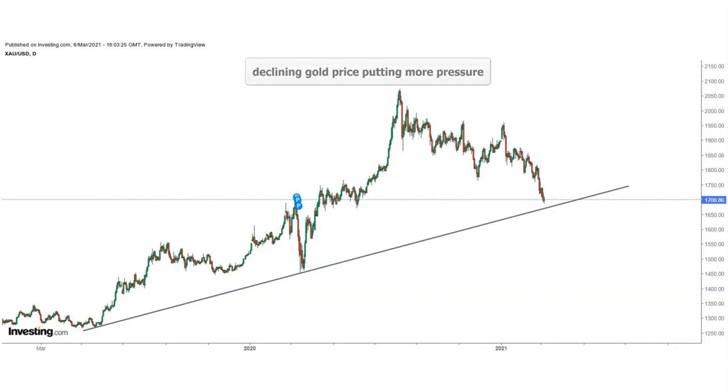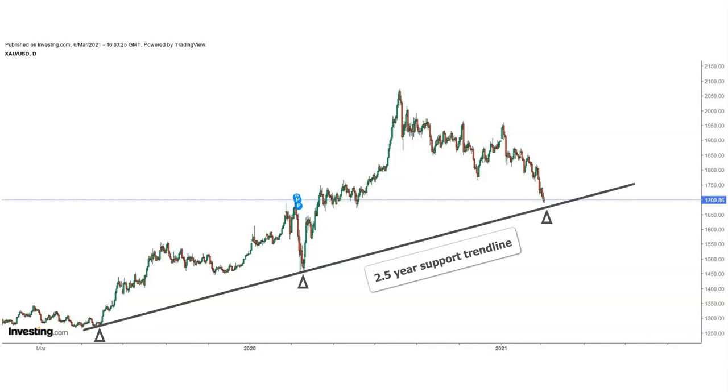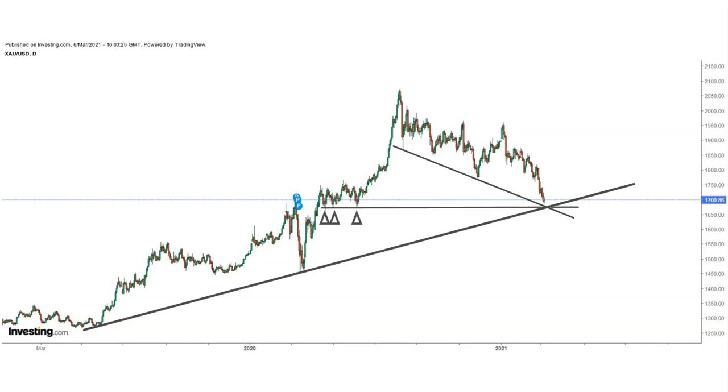Last week, I suggested that the ultimate support for gold comes at the $1,670 to $1,705 level. Of course, no one can pick the exact bottom, but let's try to project the most critical support levels for gold. Firstly, gold is approaching its 2.5-year support trend line, which it hasn't tested yet. Secondly, gold is expecting to find massive support at the lower band of the flag-shaped formation. Lastly, 2020 lows serve as a solid support level for gold.